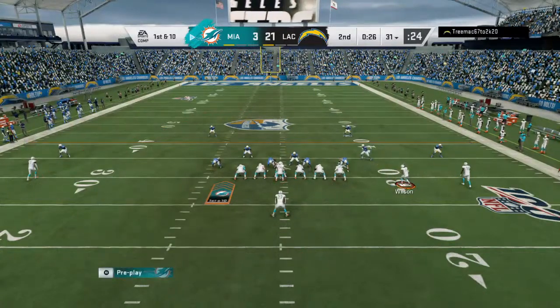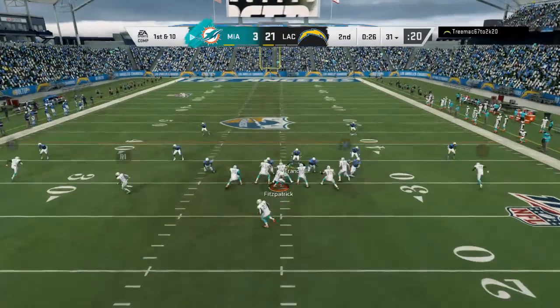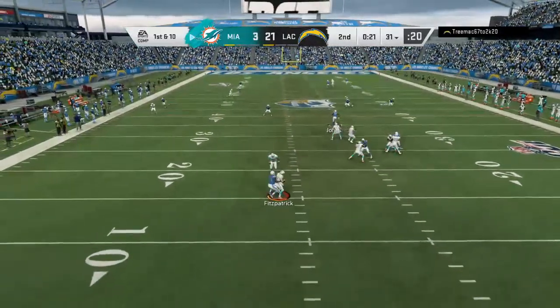Well, I'm trying something on first down, and it's something that's safe. It's something that's been done many times before. A lot of people say it's not even worth trying, but I'm running a draw. I'm running a screen.